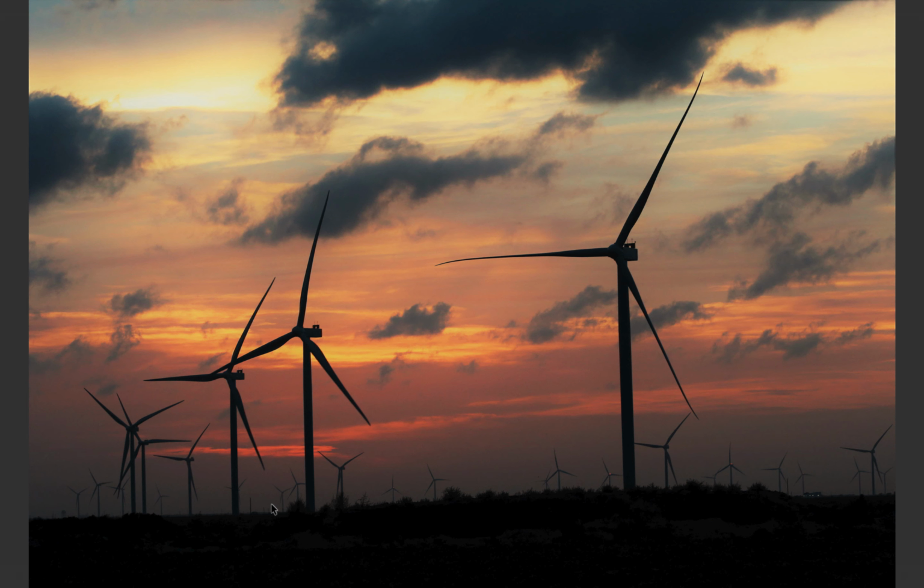Your horizon is level. The exposure, again, is very, very good. So just maybe a pop in the saturation, maybe getting just a little bit closer to maybe one of these windmills may have given you a little bit of an improvement. But those are nitpick things. That's a very good image.